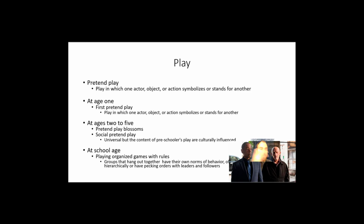Continuing with play, pretend play is when one actor, object, or action symbolizes or stands in for another. At age 1, first pretend play. At school age, playing organized games with rules. So you go from symbolic play, which is very important, but increasingly it's more social and more rule-based. And at least in U.S. settings, these groups will develop where there are hierarchies, where there are followers and there are leaders. But developmental trajectories and the exact dynamics of these groups differ across cultures.